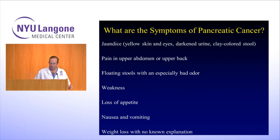You heard Dr. Gross talk about some of the symptoms. Jaundice, when you turn yellow, is something that is more common with tumors that are in the head of the pancreas. And if we see those tumors, we tend to see them earlier than tumors that are in other locations in the pancreas because of the development of jaundice. Pain, floating stools, weakness, loss of appetite, nausea, vomiting, and unexplained weight loss are some of the other factors that might tip off that something's going on. But as you heard Dr. Gross say, that's not the most common reason for these symptoms. It's usually something benign. It's usually related to something else going on.